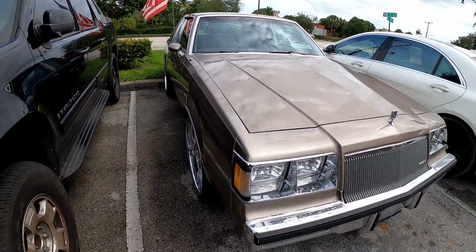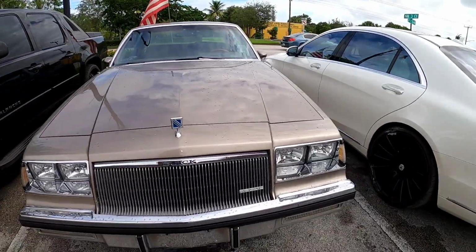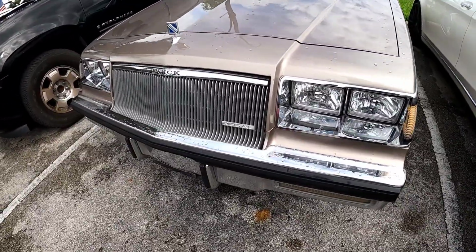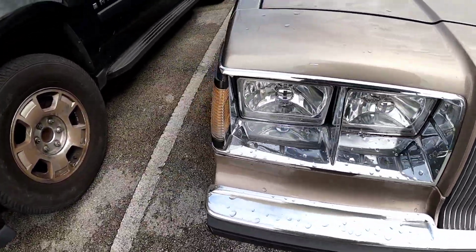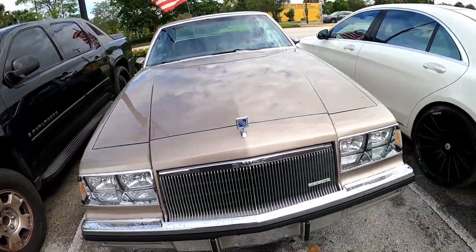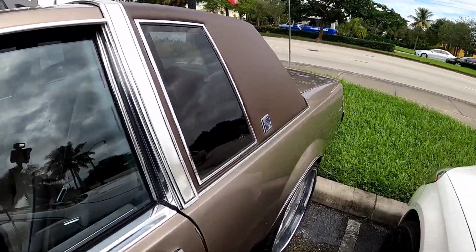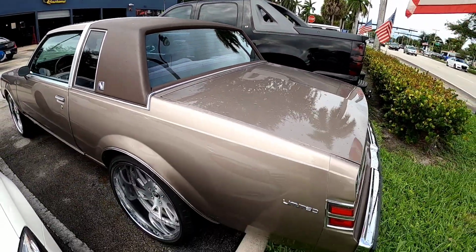Real clean G-body, man. I ain't gonna lie to you, this G-body right here is beautiful due to the fact that every single piece is on here from what I can see so far. From the rubbers on the bumper to the, I forget what they call it. Bumper fillers. Sometimes you might see them and they look clean, but they might be missing the bumper fillers. Believe it or not, folks, not having bumper fillers takes away from your car if you have a car that's supposed to have bumper fillers and you're missing them.